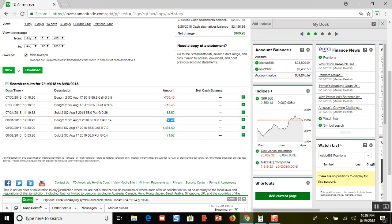And I'm not even going to count that in the total strangle, because that's an extra trade that I did on this particular stock, and I did it because Square moved a lot the very next day, and so I thought I'd just make some safe money, and that's what I did. But I want to show you just the strangle. The strangle would be the 2 calls that I bought for $708, the 2 puts that I bought for $712, and then here on August the 2nd I closed out the position, sold the calls, got $1,431.50, sold the puts, got $71.52. So again, let's pull up the calculator and let's see how I did.